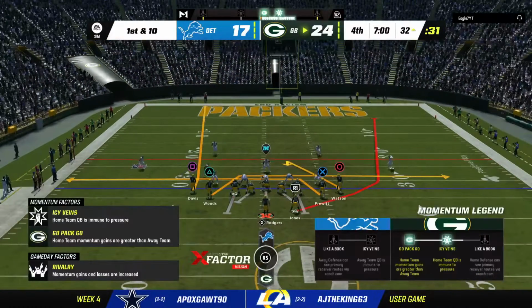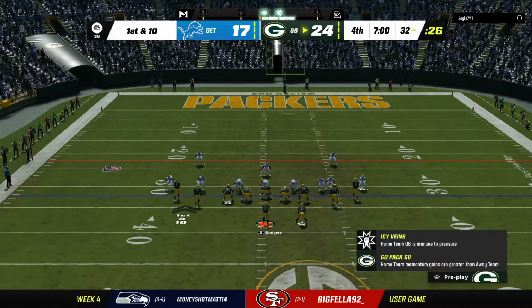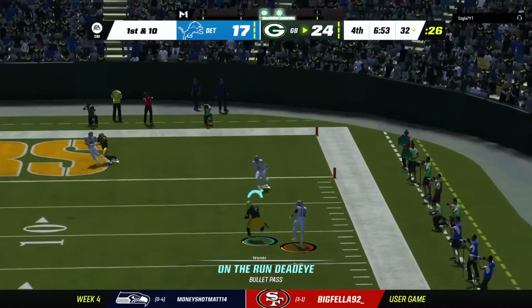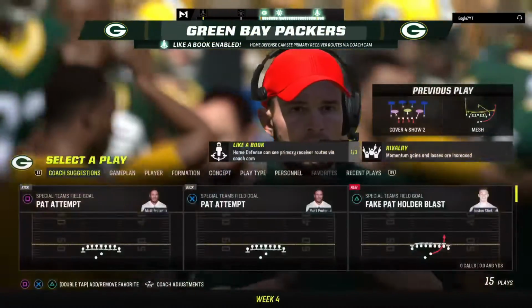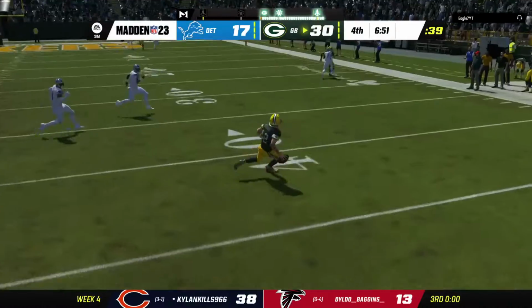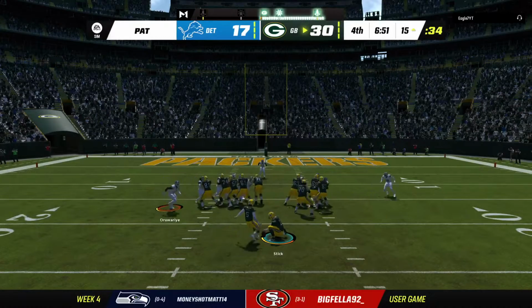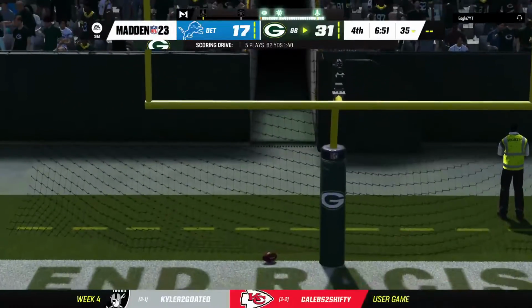From the 32 now, here's 1st and 10. Here's Rodgers. Flushed out right. Open man downfield is Woods. Touchdown! Robert Woods, 32 yards. And the Packers are looking to make it 2 straight as they add on to this 4th quarter lead. Extra point good by Prater, and the lead now up to 14.